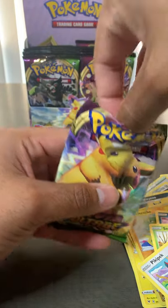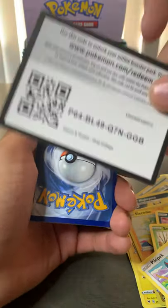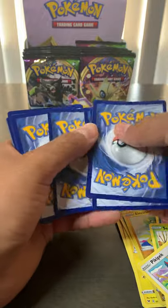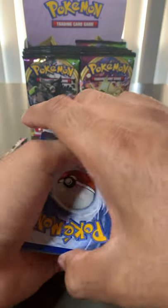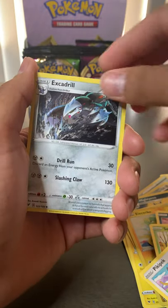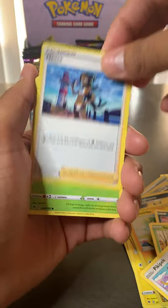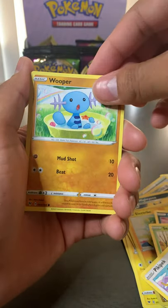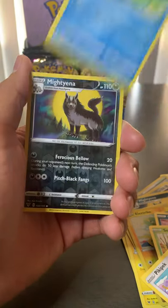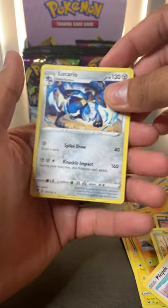So this box is just gonna be a rip box since I figured we'd check it out to see if StockX is legit. Energy, Excadrill, Magcargo, Nessa, Yanma, Wooper, Zedene, not gonna say that, Choodle, not gonna say that either, Lucario, and that's it.